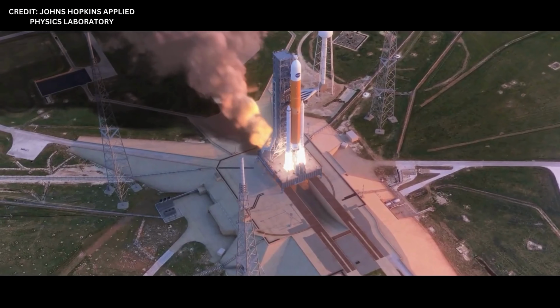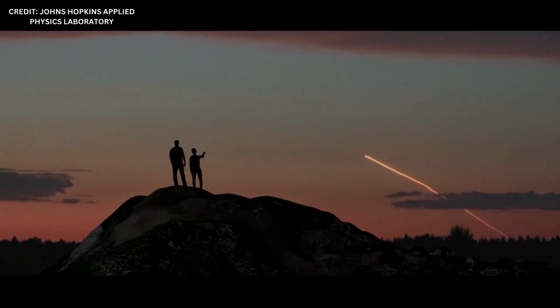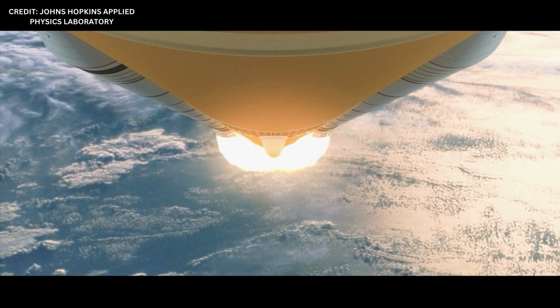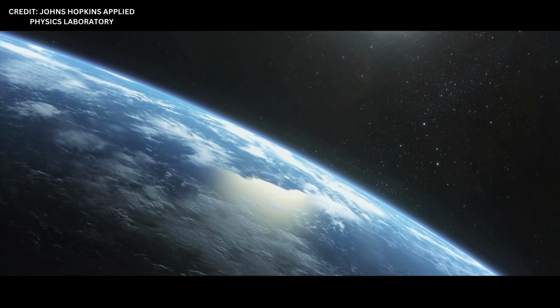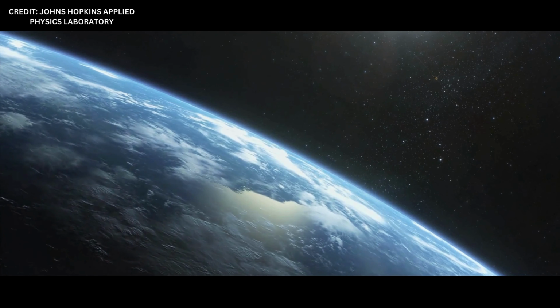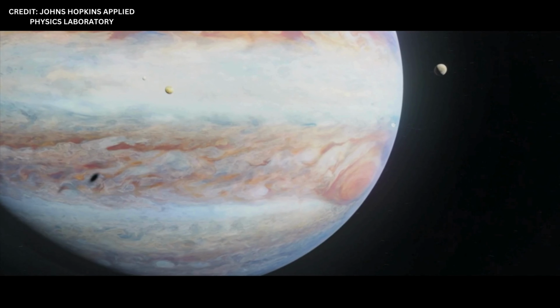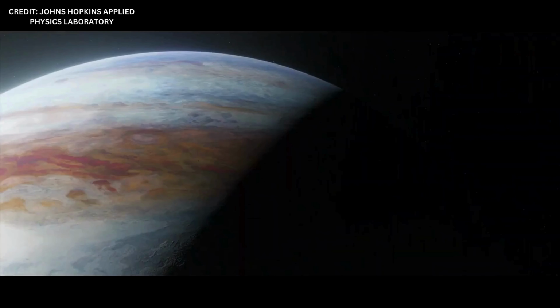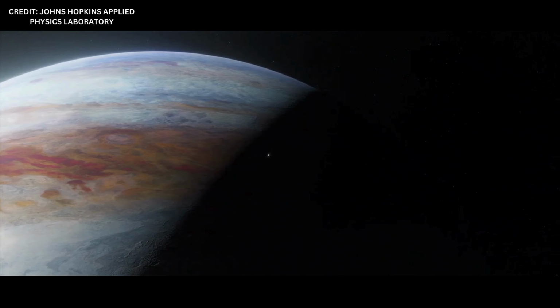The probe would be launched around 2036 aboard a super heavy lift rocket, augmented with additional stages to achieve an incredible escape velocity. The spacecraft would pass the Moon's orbit in just 6.5 hours and reach Jupiter within 7 months for a gravity-assisted slingshot maneuver, propelling it to a blistering speed of 6 to 7 astronomical units per year, over 1 billion kilometers every 12 months.